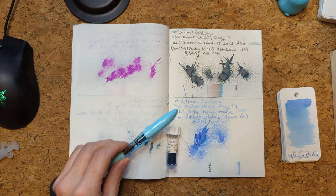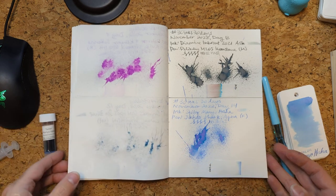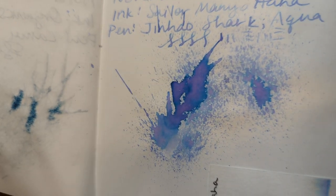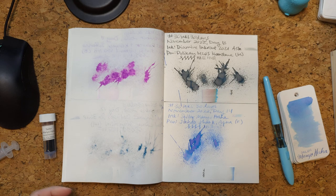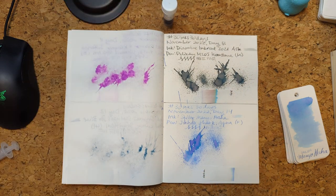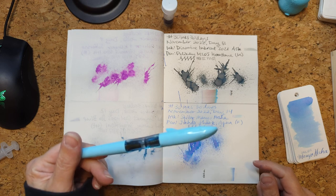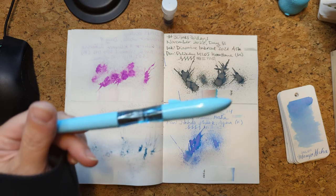Yesterday we did Sailor Manyo Haha. As in, haha, you thought you would have ink. Just kidding. Here is the dried splat, which is truly lovely. This pen seemed to have flow problems. I wanted to look through this book and write down some things from it that I wanted to do, but I thought I'll wait till tomorrow because I really don't want to use this. So that tells you how the day writing went.